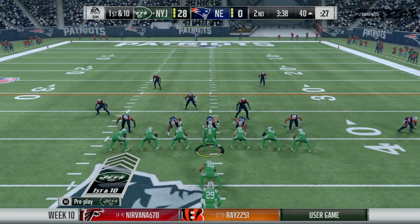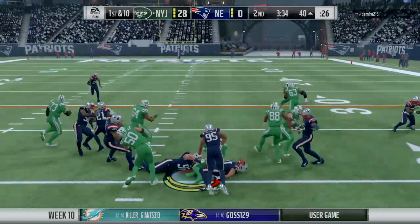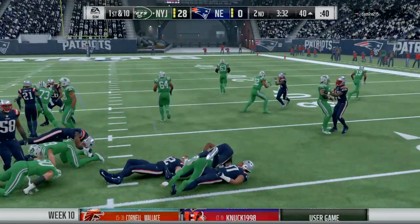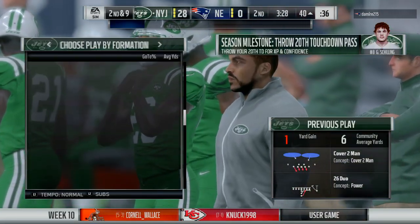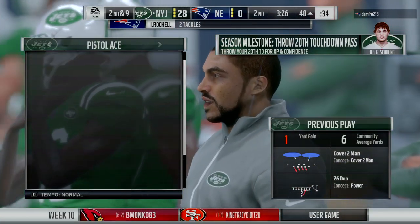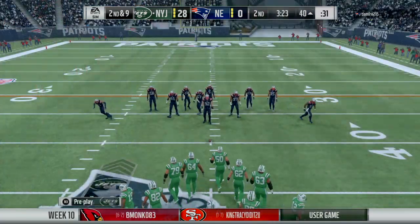Here we go now. Now a handoff looking right. And he'll take this one down to about the 40. Just a yard on the 1st down carry, so it's 2nd and 9. A 1-yard gain can look like a disaster, but it all depends on how the game is going.